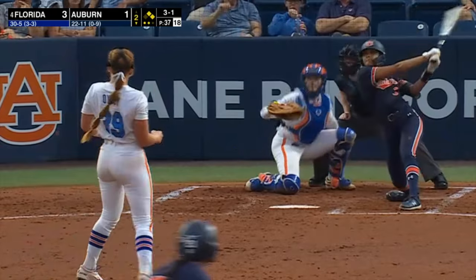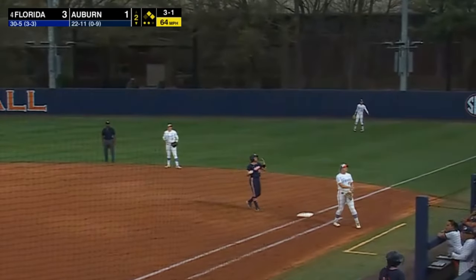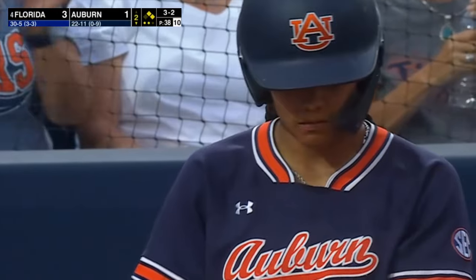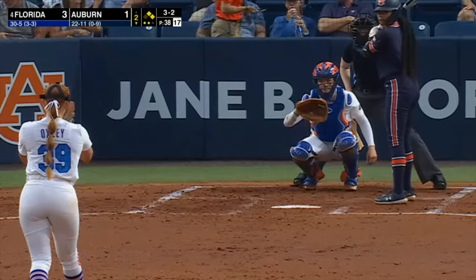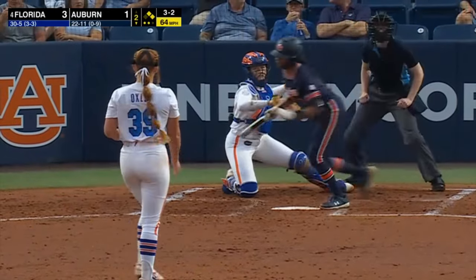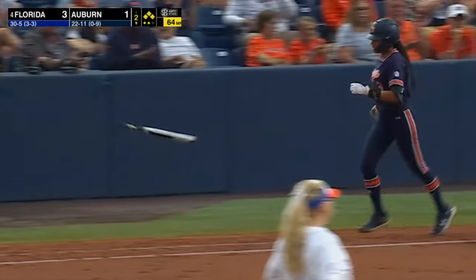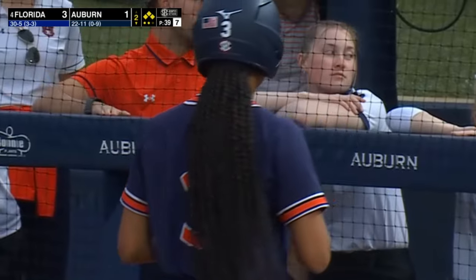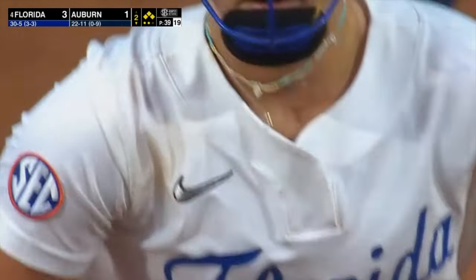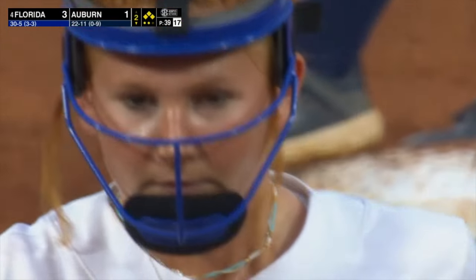The 3-1 pitch. Tresvik fouls this one back into the seats. I did not know that Van Brakel went to Florida. Payoff pitch is outside, and the bases are loaded. That's just what Auburn was looking for, Shelby. Absolutely. You have your really strong part of the lineup coming up with bases loaded.